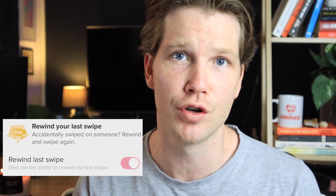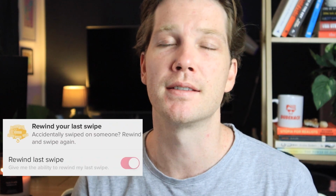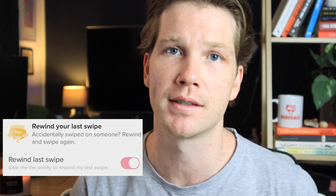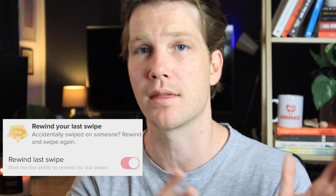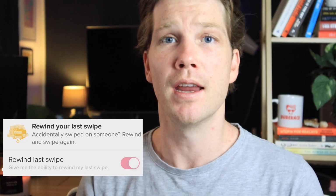But let's run through all of those features, what they mean and what you actually get with them right now. First, you get rewind. Now, I'm sure you know what rewind is at this point. It's essentially an undo on the last swipe. If you accidentally swiped left, yes, you can undo that, get the person back and swipe right. If you were a little bit liberal with your swiping and you accidentally did swipe right on someone that you probably wouldn't have, then you can also undo it in that instance.